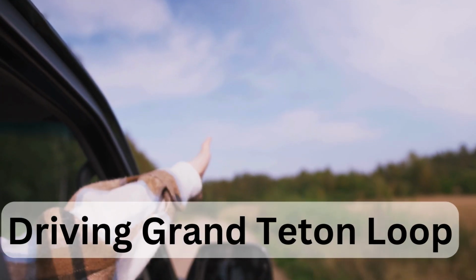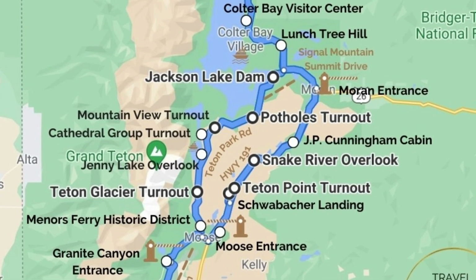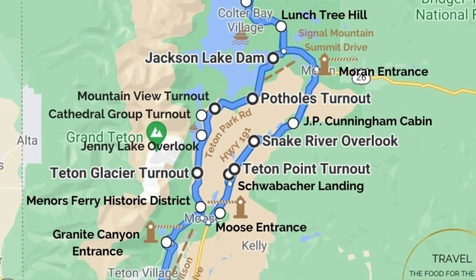The second money-saving activity that we're gonna be recommending to you today is driving the Grand Teton National Park loop. In total, this is a 42-mile loop that goes through pretty much the highlights of the national park and can be completed in 1 to 2 hours if you're driving it straight. However, I would recommend doing some of the stops as you will have some of the best views you'll see in your life.